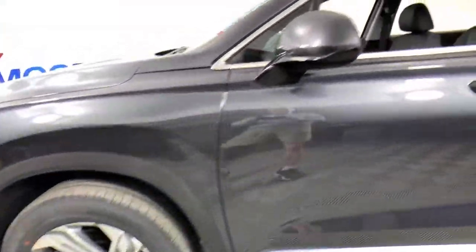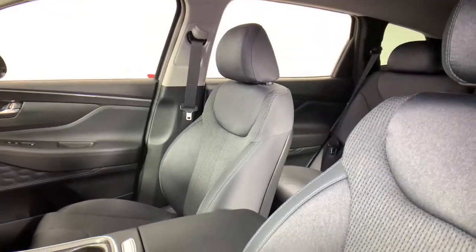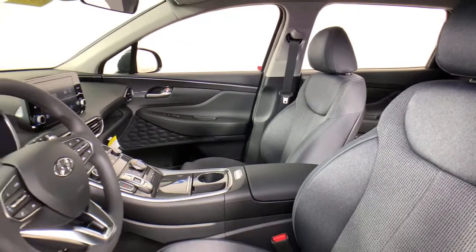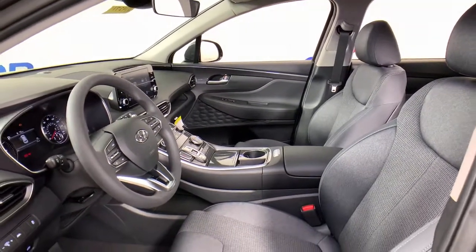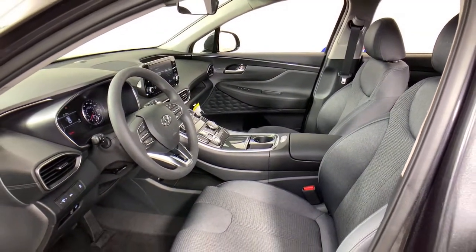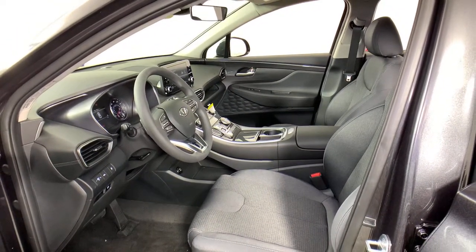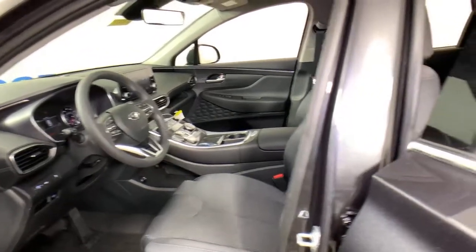family-focused SUV. The following are some of this vehicle's highlighted options: electronic stability control, trip computer, bucket seats, power windows, four-wheel disc brakes, power steering. Make getting from point A to point B a thing of beauty in this refined and capable Santa Fe.